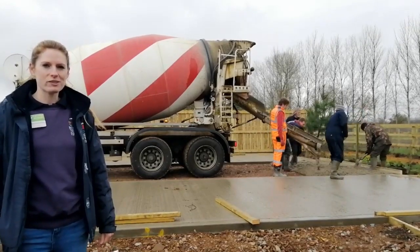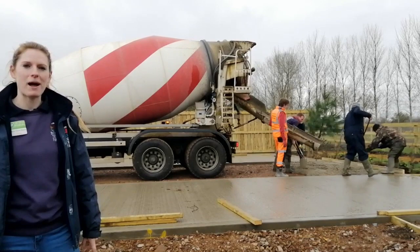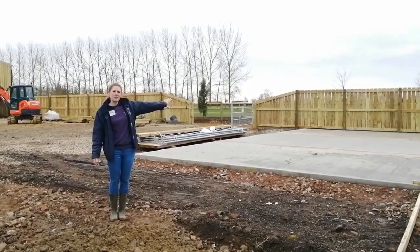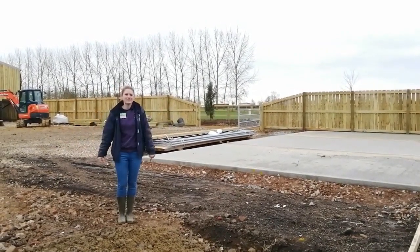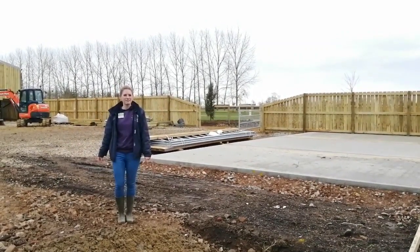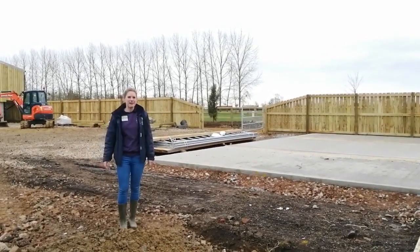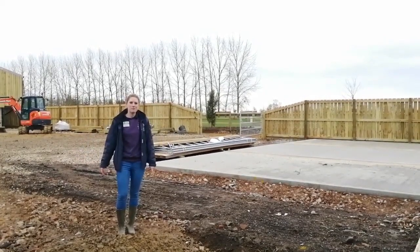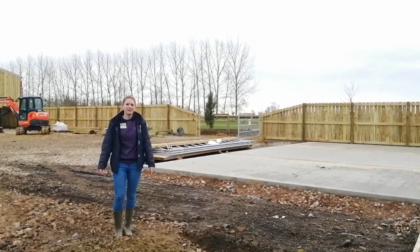Behind me you can see we've just had a delivery of concrete. It's going to be used to make a base for a new undercover seating area for you to have your picnic in. As well as the brand new undercover picnic area, you'll also have a conveniently located sand pit, also undercover, right next door. We know how much you enjoy using our sand pit, so we're really glad that we're not losing it. We may have done a whole load of work while you've been away, but we're keeping all your favourites and adding much more.